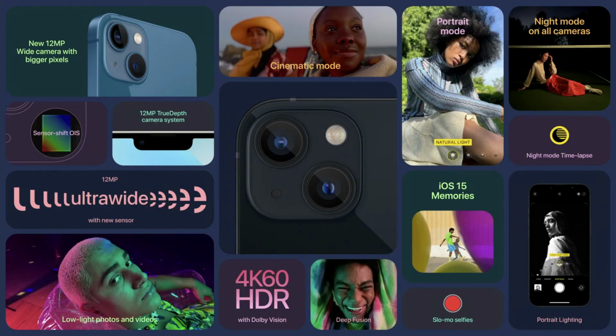So for the cameras, the iPhone 13 and 13 mini have basically the same camera setup. They have a wide and ultra wide. Both the cameras are 12 megapixels, and the ultra wide has a 120 degree field of view, so you can get those really wide photos. The iPhone 13s have 2x optical zoom out and up to 5 times digital zoom in, so you can get pretty up close with the iPhone 13s. They also have HDR 4 with Dolby Vision up to 4K at 60 frames per second.